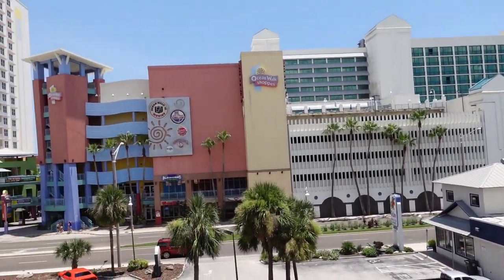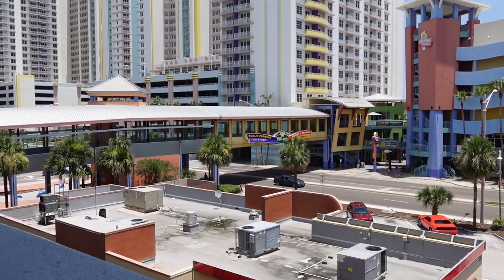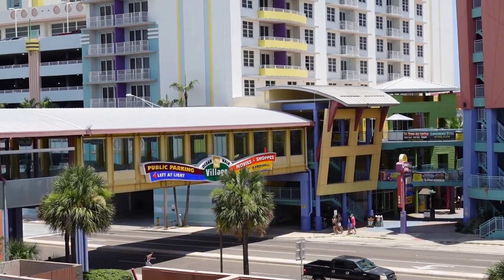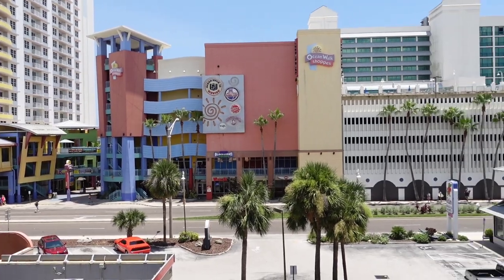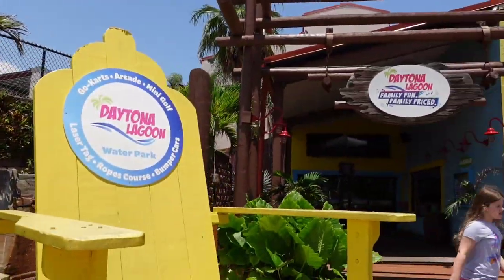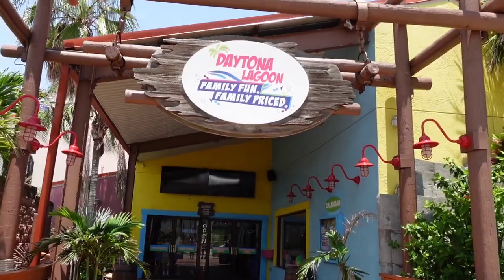right next to Daytona Lagoon. And I see they have quite a few things to do over here too. This is like a public parking garage that connects over here to Ocean Walk Village. Some more shopping, Blacklight Mini Golf, Wing House, and I think the Hilton. Yeah, Hilton's right here. And make sure to check out their website as they have a $15 off coupon at the moment. I've seen them on Groupon as well, so look for the deals.